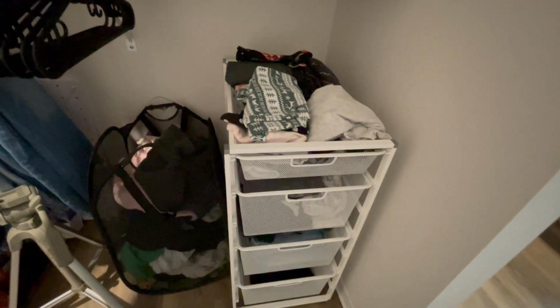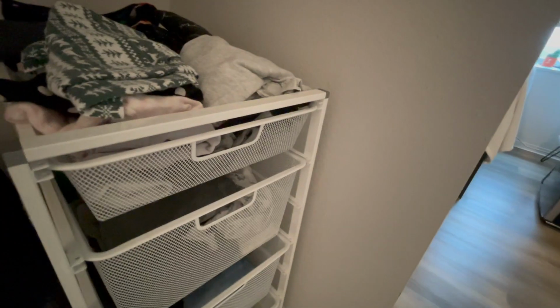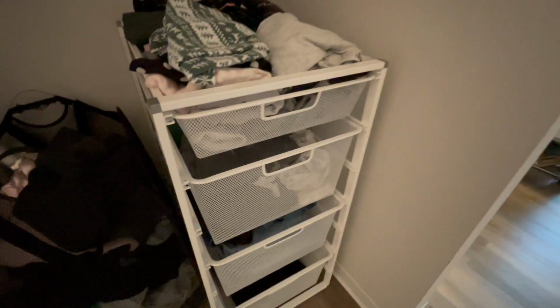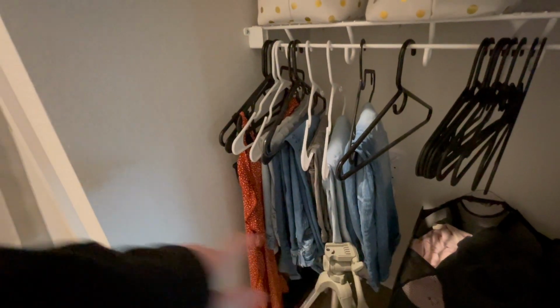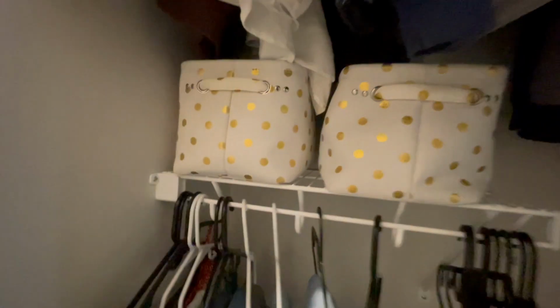And then below that I have an extra drawer or cart, I guess, or whatever you want to call this situation. And this, I don't actually know where I got this, but I had it in my last apartment and I really liked it. And I just keep all my pajamas and t-shirts in there. And then my other laundry basket, and then I just have a bunch of jeans or dresses or things that I want to hang. And then above that is just socks and other stuff.